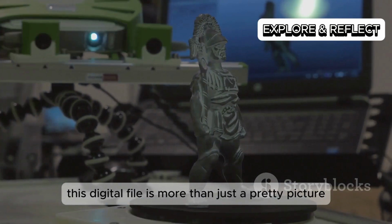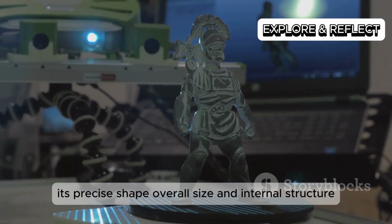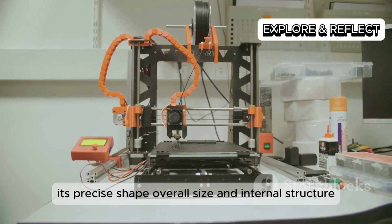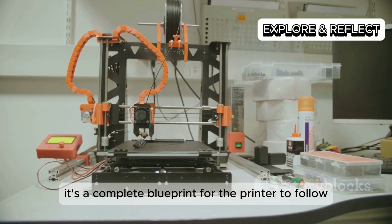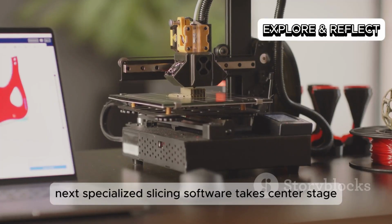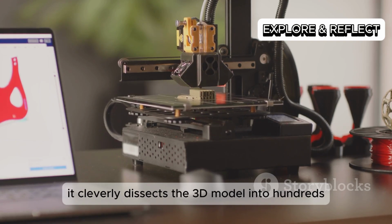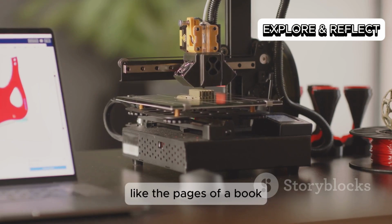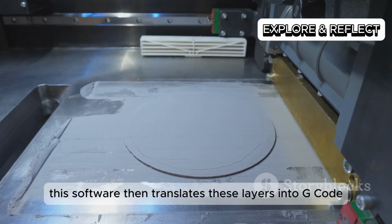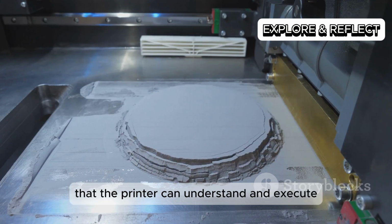This digital file is more than just a pretty picture. It holds every minute detail of the object, its precise shape, overall size, and internal structure. It's a complete blueprint for the printer to follow. Next, specialized slicing software takes center stage. It cleverly dissects the 3D model into hundreds or even thousands of incredibly thin layers, like the pages of a book. This software then translates these layers into G-code, a precise set of instructions that the printer can understand and execute.